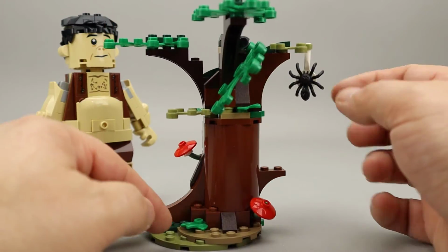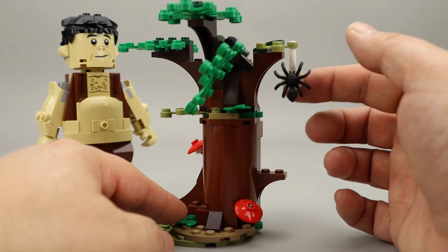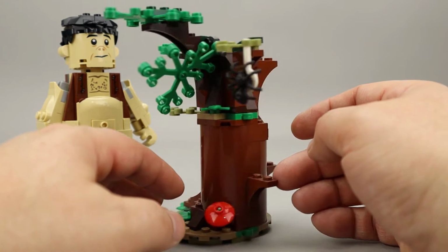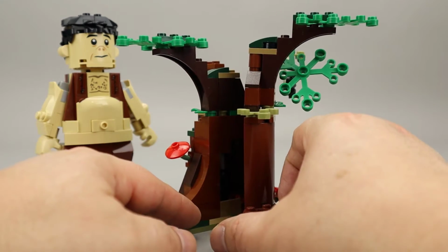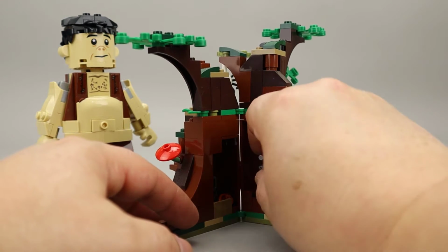And what you can't expect to get in a Harry Potter set, or at least in one in the wave, is some of these spider pieces. This is a newer one, I think was released about 2 years back with the first re-release of the Harry Potter sets, or when they reintroduced Harry Potter. The tree opens up and there's some places to store some things in here.